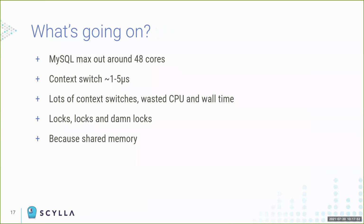So the end result is that MySQL, and this benchmark, by the way, is in ideal conditions. So in reality, MySQL maxes out around 48 cores most of the time, even lower. And it doesn't matter if you add more and more cores, it's not going to get any faster. You're going to get contention on memory. You're going to get contention on locks. You're going to get contention on disk. So you can't actually scale it much more than that.